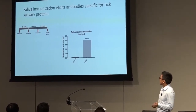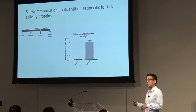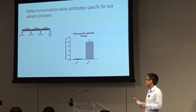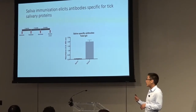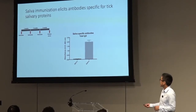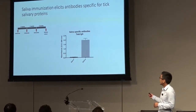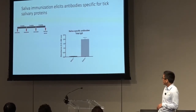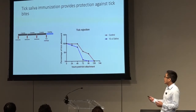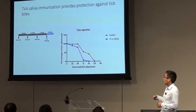So in order to test this, we immunized the animals every 2 weeks for a total of 3 doses, and then we measured their serum response 2 weeks after the final boost. And what we saw was that these guinea pigs could successfully be immunized by ELISA, where we can detect saliva-specific antibodies. Next slide. So following up on that, the next thing was to challenge these immunized animals with ticks.